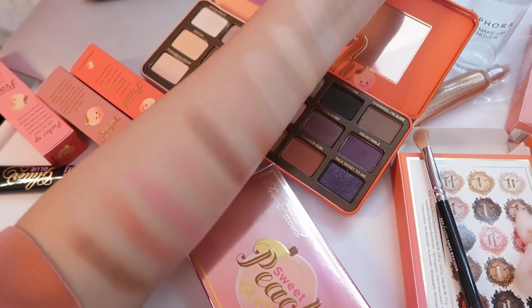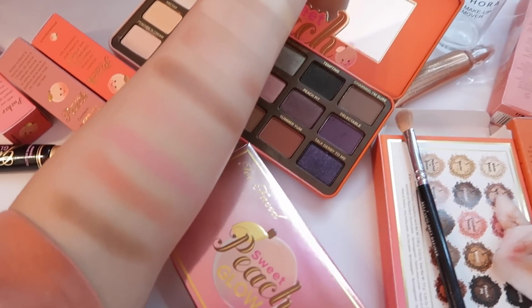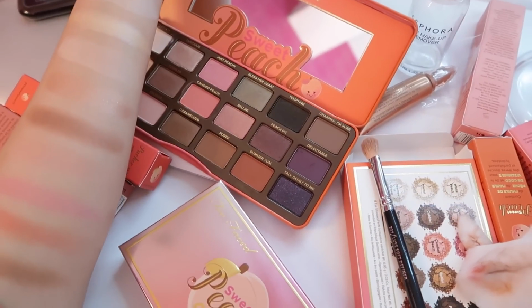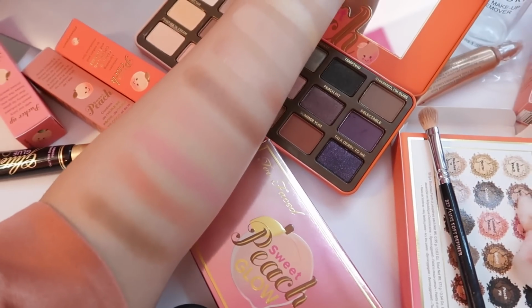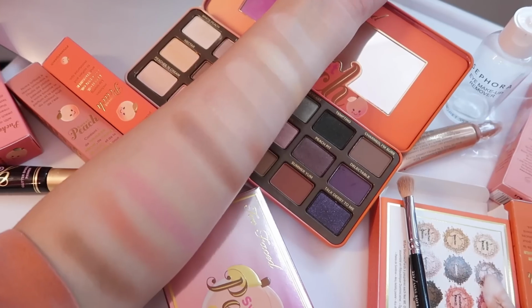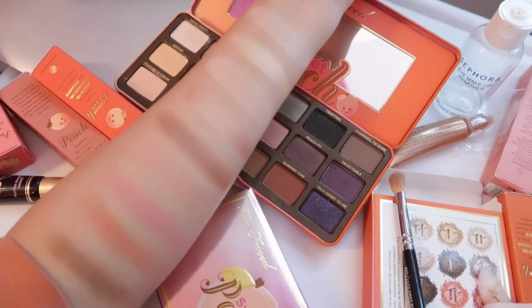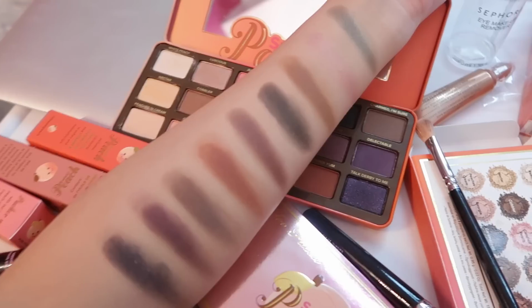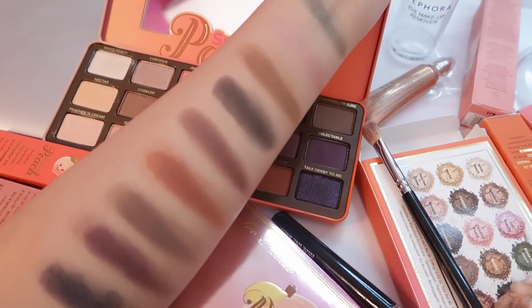I rasa the colour semua cantik. But nampak? The second last yang I first swatch tu, apa nama dia? Candid Peach is very, very, very dry. Certain colours are okay, but some are a bit macam eh, biasa. But I really like Luscious. These are the darker shades.